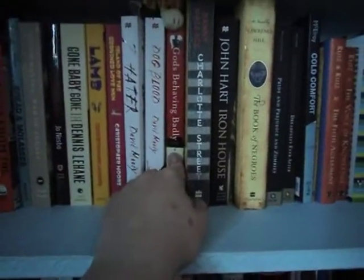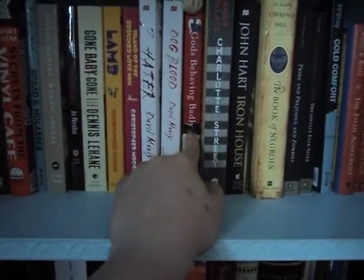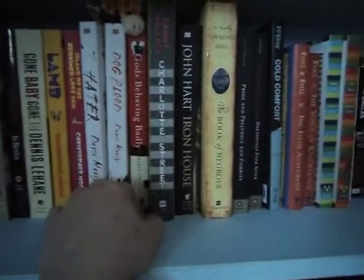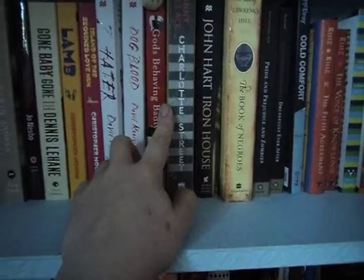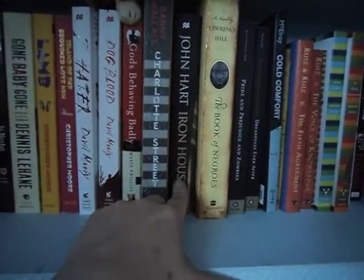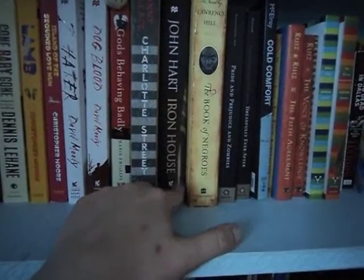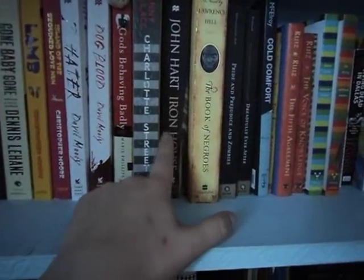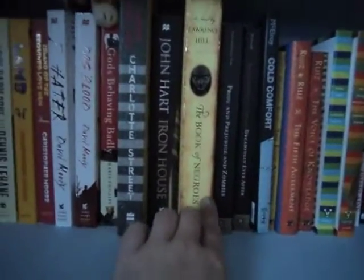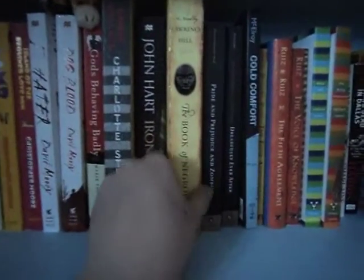God's Behaving Badly, which is one of the best books I've read in a long time. It's freaking hilarious. I really enjoyed it. Charlotte Street, which I picked up recently. Iron House, which again was recommended to me at Kohl's. One of the women who works there is kind of an eclectic reader like me, so she thought I would enjoy this one. Then there's the Book of Negroes, which unfortunately I have not finished yet.